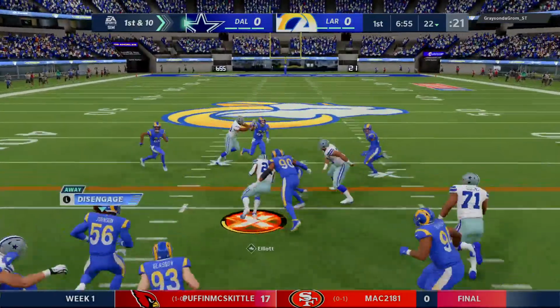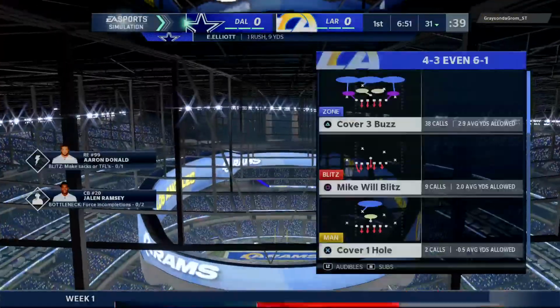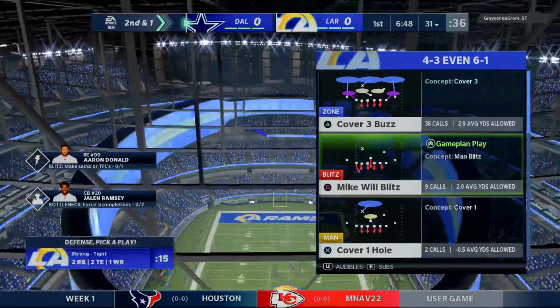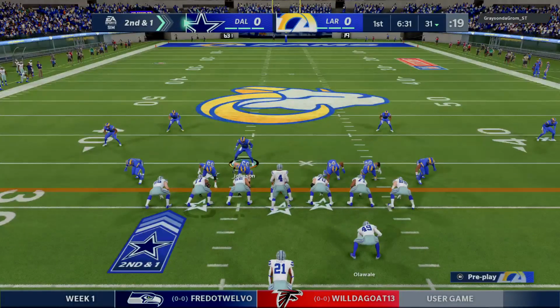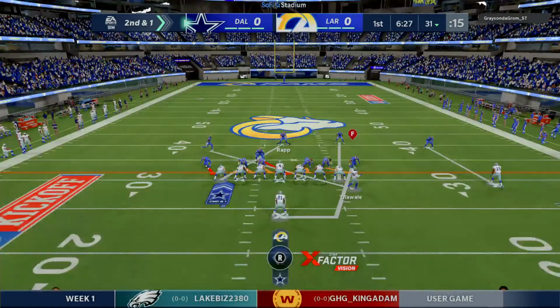Here's the first carry for Ezekiel Elliott. And he's going to get a solid gain of 9 before being brought down. Second and right at a yard. A nice run here early on. It doesn't take a great play call to realize you want to establish a guy of his caliber who runs like this early, because it'll pay dividends as the game progresses.